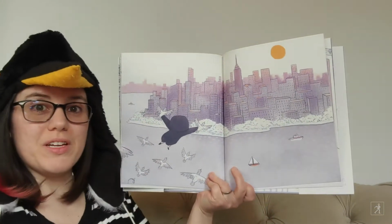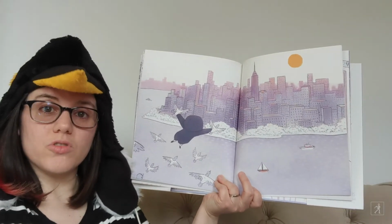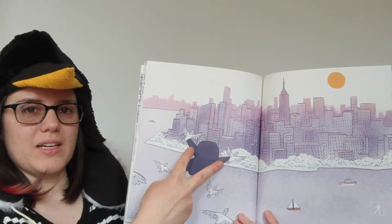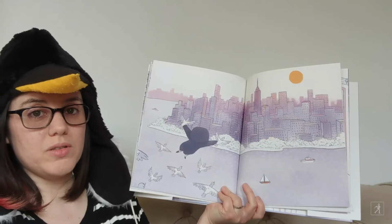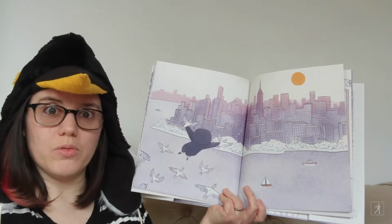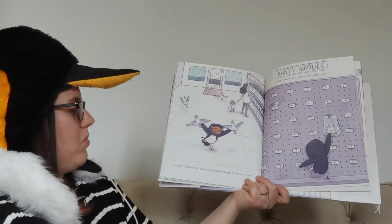Whoa. So the pigeons are flying Harriet all the way back to the city, and they must be the strongest pigeons in all the world, right? Because there are only two pigeons right here holding Harriet up and flying her all the way there. Maybe they're magical pigeons. I don't think two pigeons could carry me back to the city. I don't know about you, but they're great pigeons.